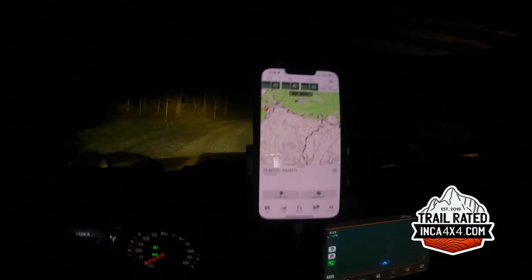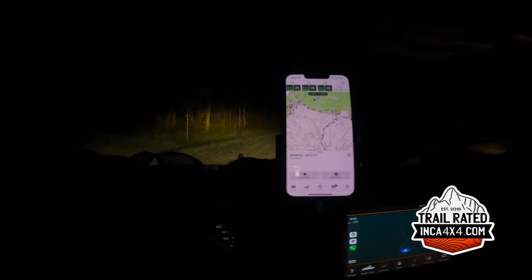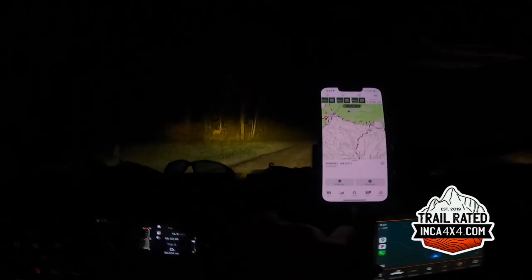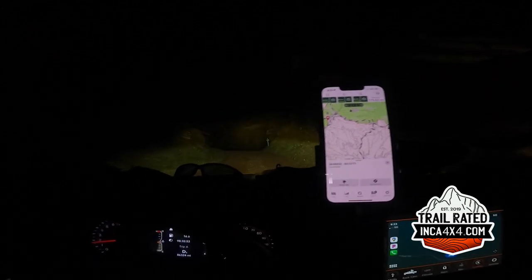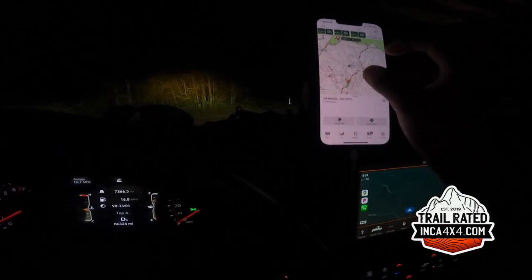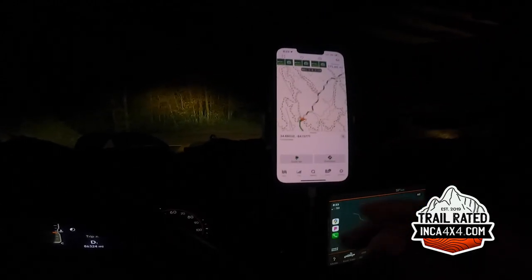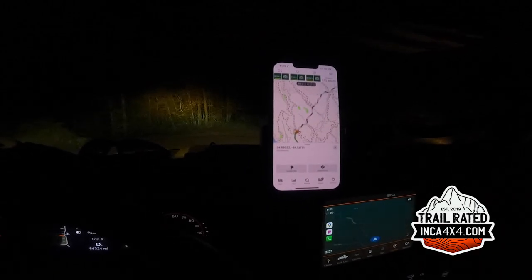It's just another pro tip, make sure you save the areas that you're gonna go, so that way if you don't have cell phone service, you can still use your Gaia GPS or Onyx. There's a lot of different terms. I'm gonna make sure I follow this right, and we'll meet at camp.